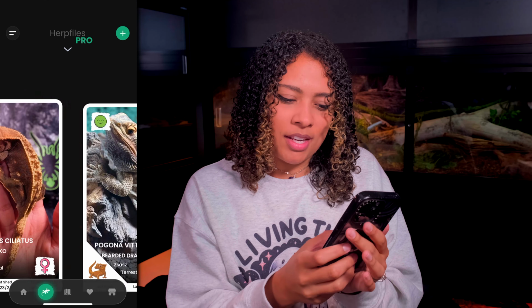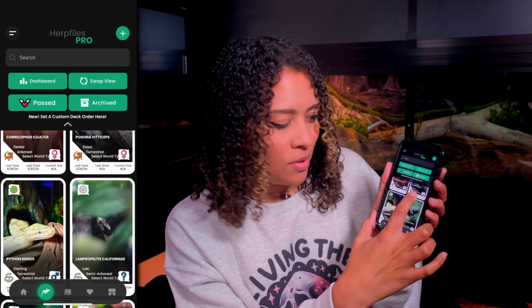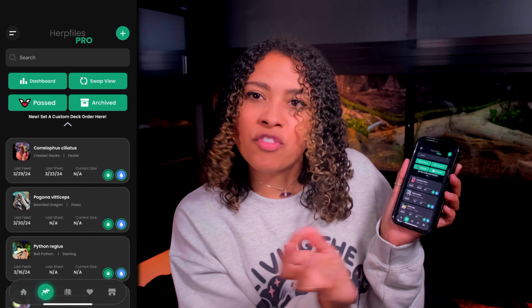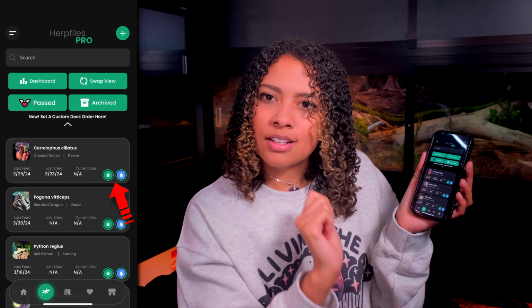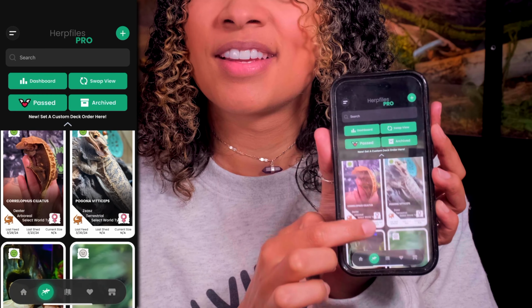Obviously this can get kind of tedious to scroll through if you have a lot of animals, so you can also swap view, and there's different views that you can have. These are not as fun. My brain needs fun things, it needs things that are exciting, but having these sorts of views gives you quick ability to just click for feeding, click for watering, which is nice. I currently really prefer this one because it's all the little cards.